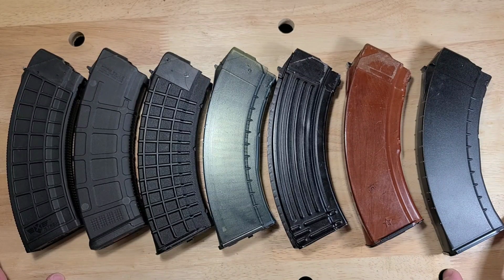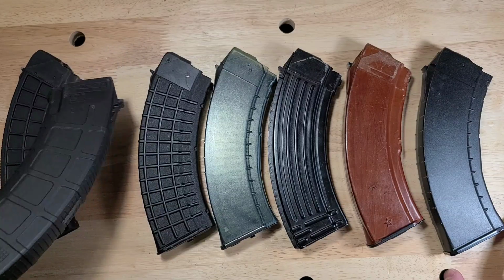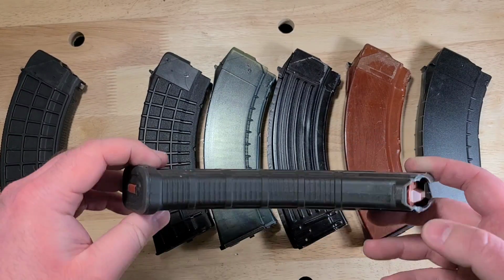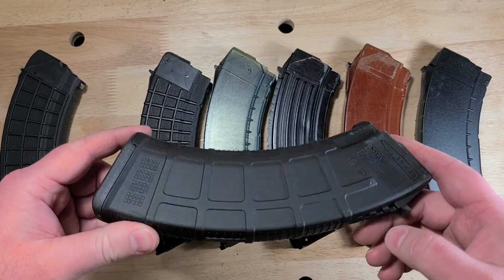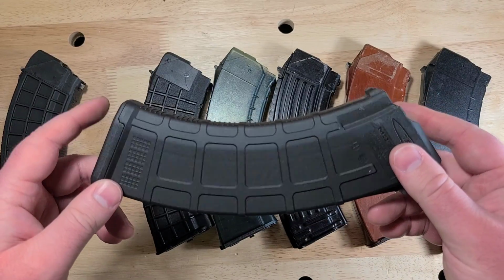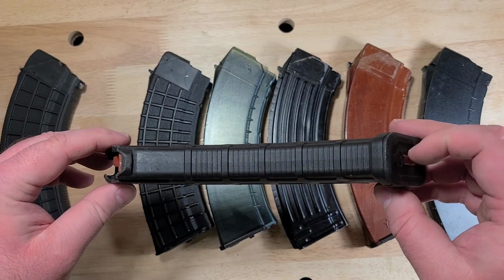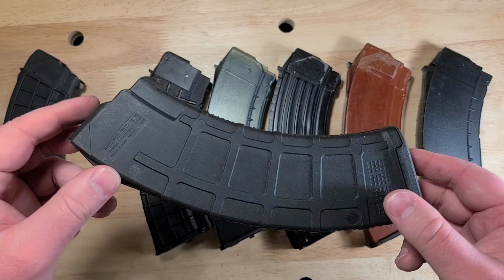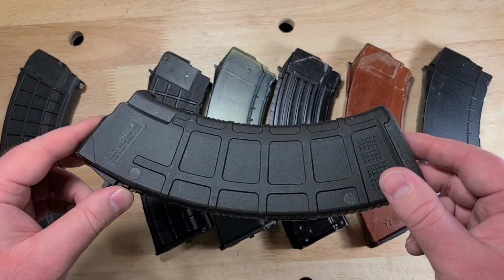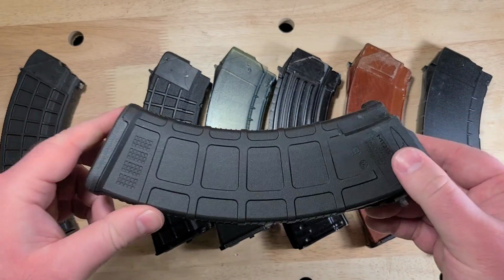And like with the last video, we'll start with the Magpul, which again, a US made AK magazine, all polymer, and has also become somewhat ubiquitous including with new US made or even new import guns where they need to have a US made magazine in for compliance. This has kind of become the de facto default. This is a good thing.